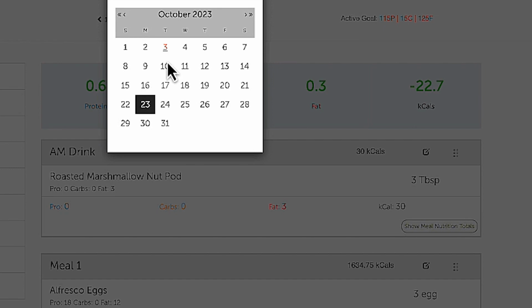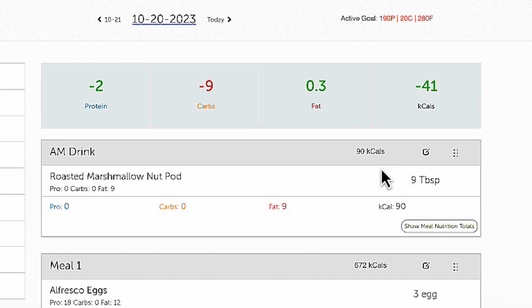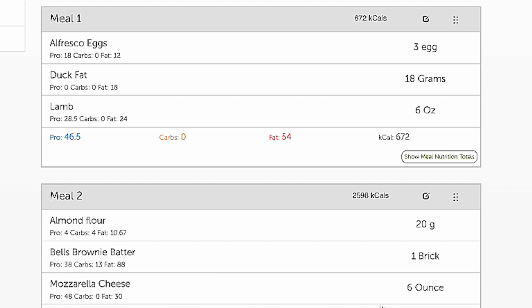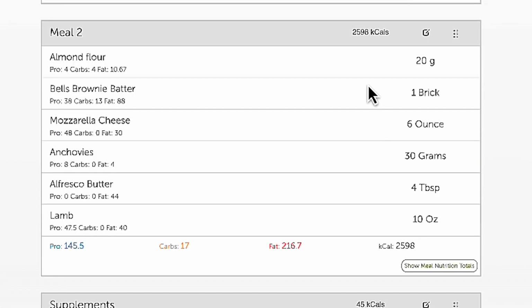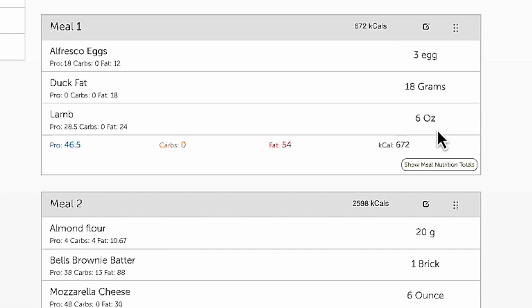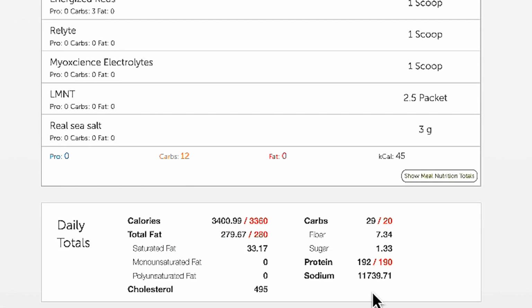Just to show you what that looked like on refeed day here. We do a little bit more of the Nut Pods creamer in the coffee. We have a smaller meal earlier in the day, just 3 eggs, 18 grams of duck fat, 6 ounces of lamb, and then here's where the majority of those calories are coming from, in that Keto Refeed Pizza with the addition of the Bell's Brownie Batter Brick. Since I dropped the salt intake because the anchovies that I put in the pizza pack a pretty hefty dose of sodium, I maintained that 11,700 milligrams for the day.